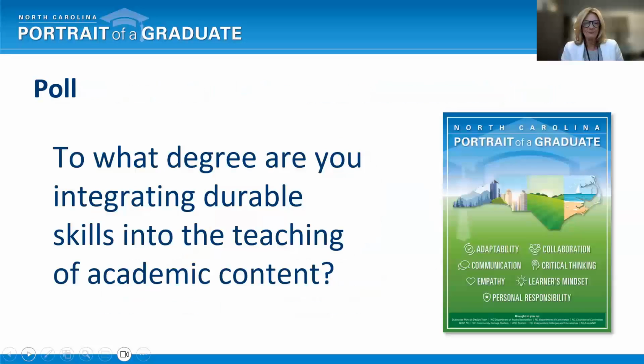Next slide. All right, so we've got a poll here. I'm curious about Canvas. Kelly, we'll get back with you on that because I'm sure we do. So we'll be keeping notes from the chat to make sure that we circle back with all of you, both on what you want to be doing today and on answering questions like this. All right, so let's focus quickly on the poll. To what degree are you integrating durable skills into the teaching of academic content? So Erin, would you mind launching this poll for us, please?